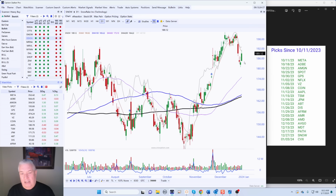Friday, the market closed weak. What did the stock do? The stock put in a very nice day. So that spread, the 185, 182.50, I checked it. I believe it's like 70-cent bid, offered at 90 cents. So it's still a losing position.